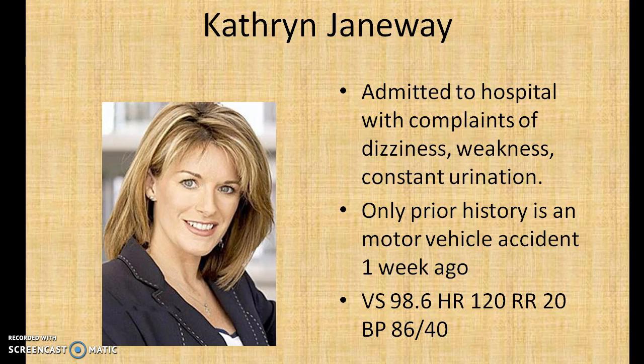So Catherine Janeway is another one of our patients. She was admitted to the hospital with complaints of dizziness, weakness, and constant urination. Her only medical history was a motor vehicle accident 1 week ago. We can see again that she has a heart rate that's over 120. Her blood pressure is 86/40. And the clue here is that she had a motor vehicle accident. She had a bump to her head, I'm sure, because what she has is diabetes insipidus.